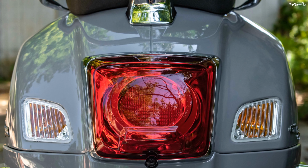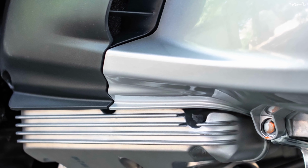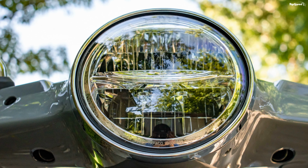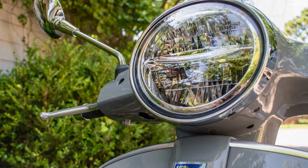The new GTS SuperTech 300 HPE is on the receiving end of an engine upgrade that results in a 12% increase in horsepower up to 23.8 ponies and an impressive 20% increase in torque with 19.17 pound-feet of grunt on tap. These figures make this the most powerful lump ever to power a Vespa product.